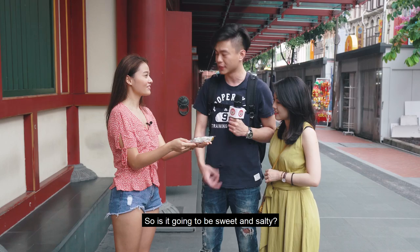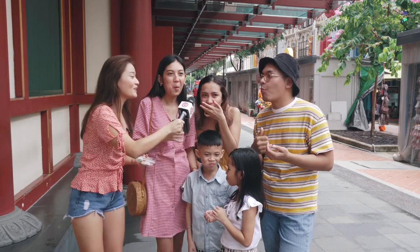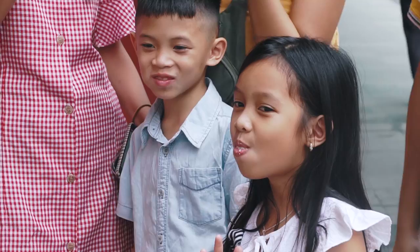The trick is, you have to eat it in one bite. Yep. Okay, because there's something liquid inside. Oh my god, so smart! There's what inside? There's what inside? There's something inside. Yeah, it has something inside. Oh no, it's too big of a mouthful for her. So this is actually called Ondeh Ondeh.